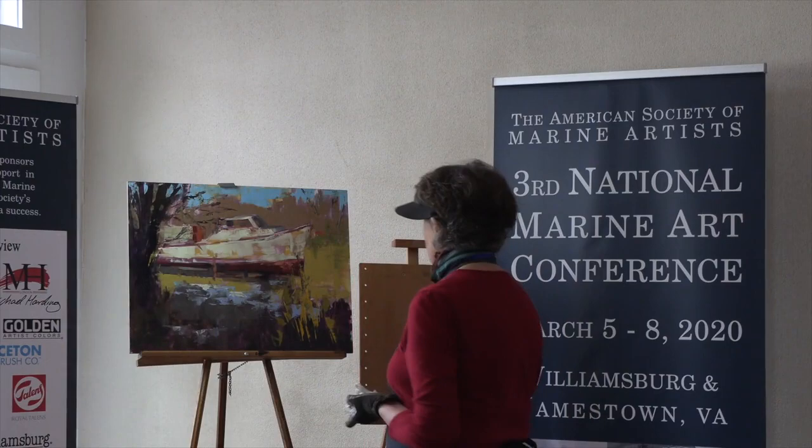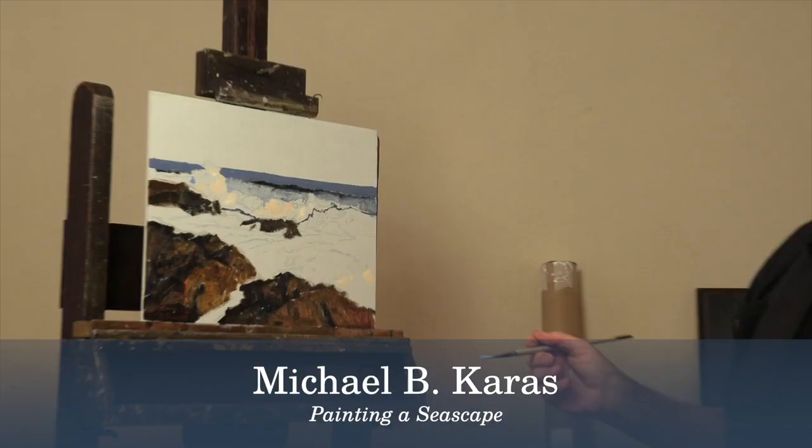I put it on here, and look at how dark it is. So everything's relative, and that's one reason why I try to get my painting covered as quickly as possible.